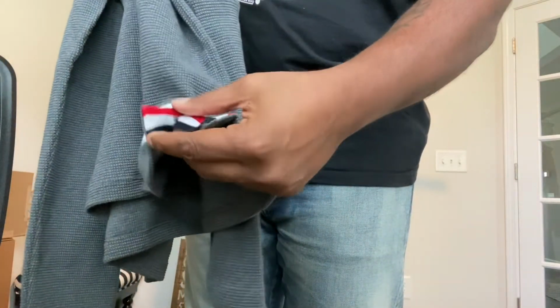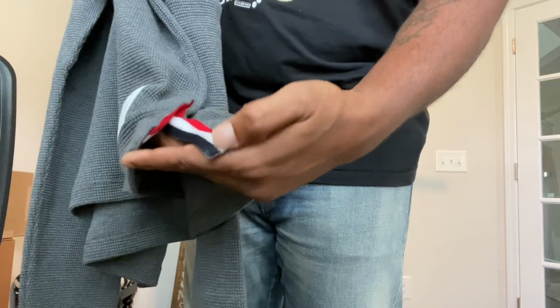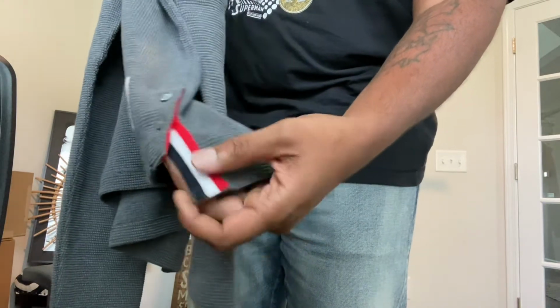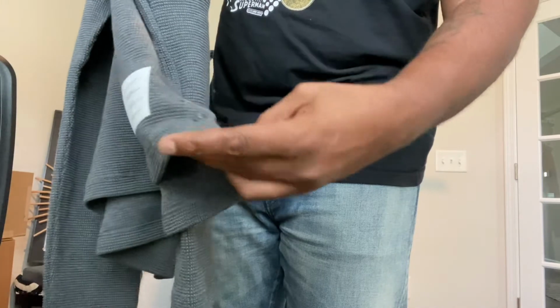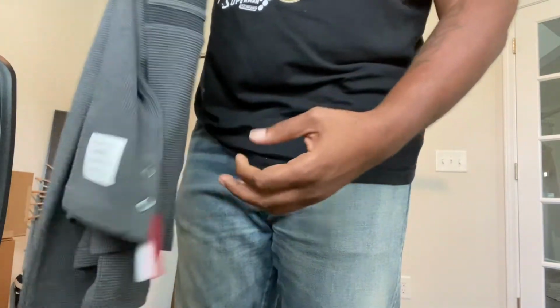And on the slit, it has a strip that's red, white, and blue. I feel like that may be representative of the USA. Could be wrong. Well, that's a guess, but it would make sense. But it has that red, white, and blue on both sides of the slit.